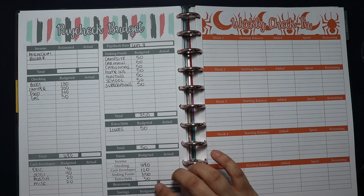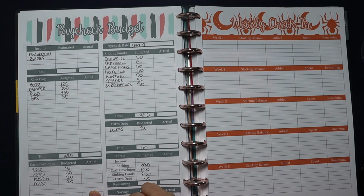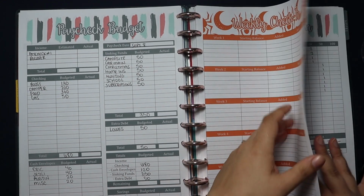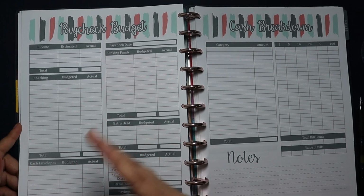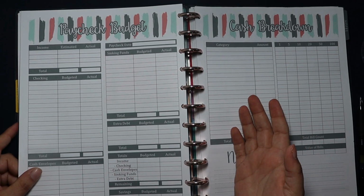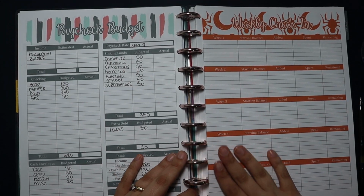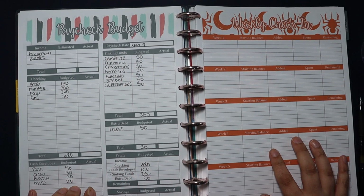But because I'm going to be rolling money over, I thought it might get a little confusing with this actual column. Like if I budgeted $40 for myself and I only spent $20, then I have $20 left. So then the next week when I were to write down my budget, how would I account for that $20? I was getting confused trying to figure it out. And so I decided to incorporate a weekly check-in for my variable expenses.